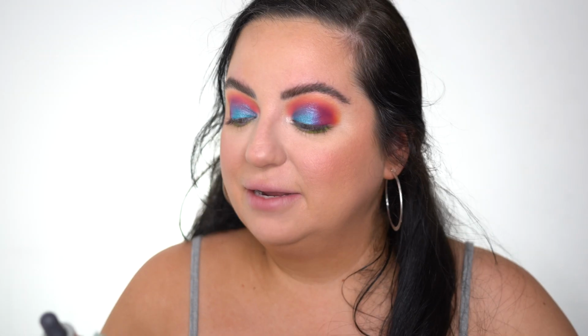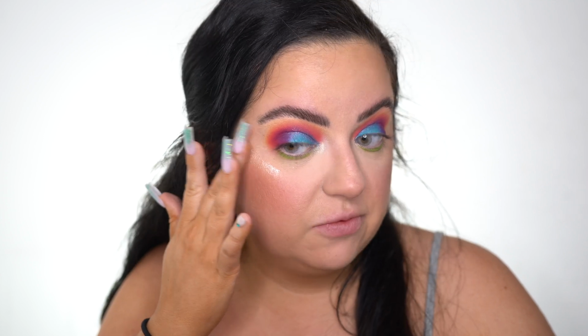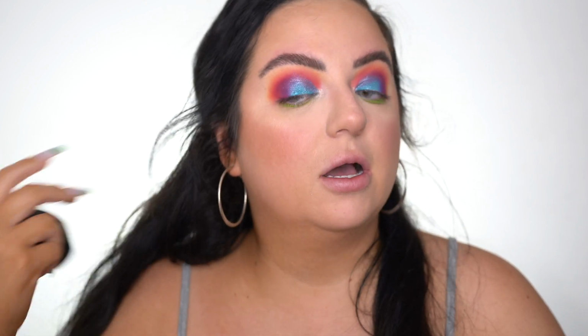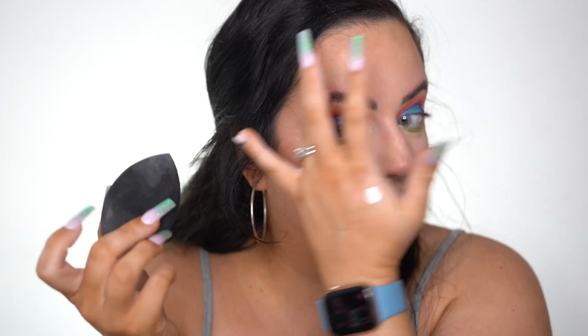I'm loving it. For highlight, I'm gonna take the Iconic London Illuminator. This is the normal one. I should have thought about this before putting powder on. Hopefully it's gonna not lift our foundation or not look weird because of the powder. I don't know, this product is pretty awesome. It doesn't do that. It looks really nice and natural.